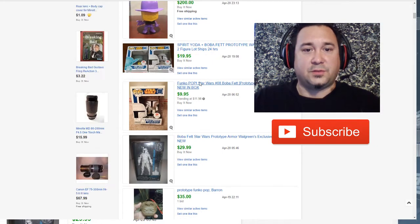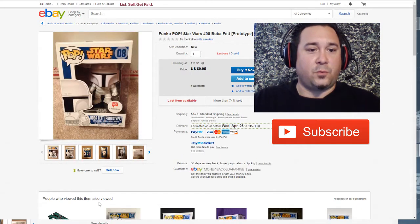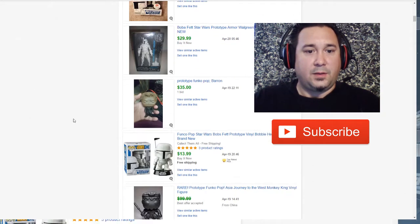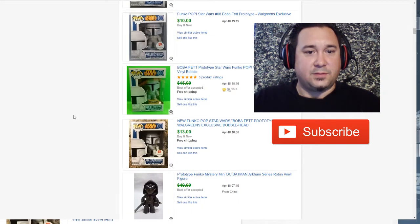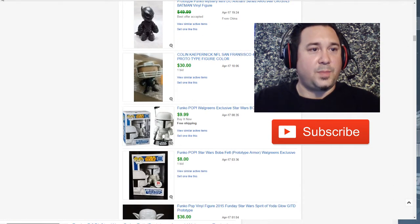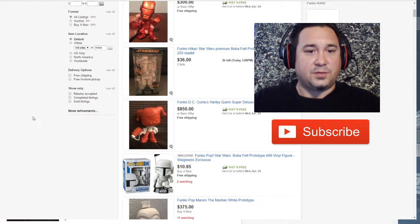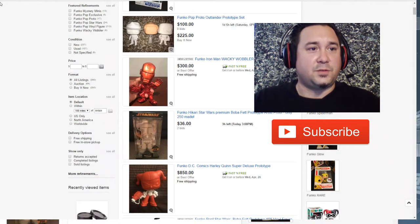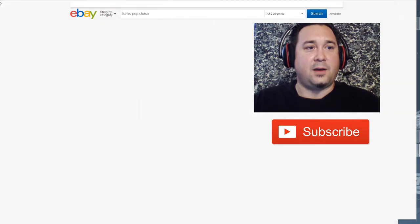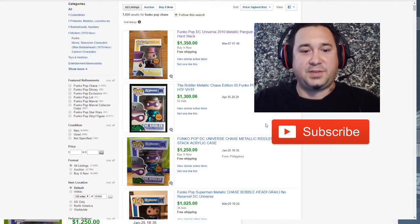Here's a Walgreens exclusive. Remember I was saying retail exclusive. Walgreens comes out with them every once in a while. And that's that. We'll go back up a little bit. These are the prototypes. Funko also makes a bunch of different product lines, but we won't go into that. I just wanted to talk about Funko Pop today.